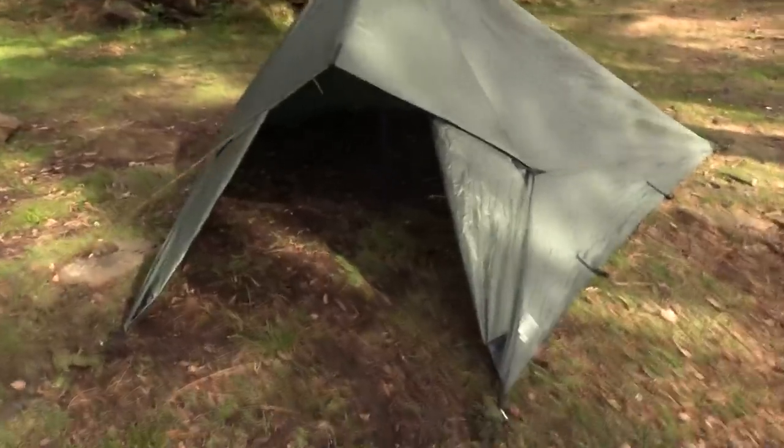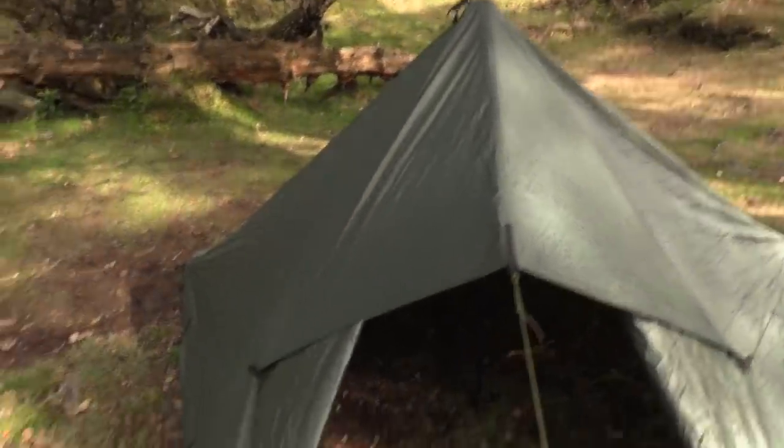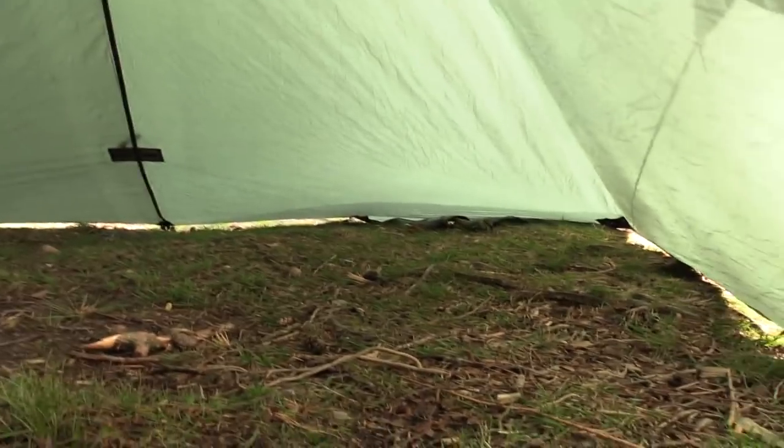Tarp tent complete. Here's the center line. Tied the edges back there. Nice and aerodynamic, as you can see. So the wind, which is coming from this direction, just bounces off. Yes, there's a center pole, but look how much space there is either side. Loads of space. There's the sock protecting the top of the tarp.